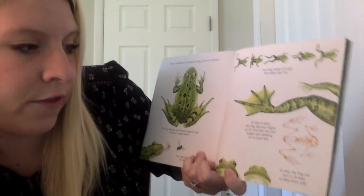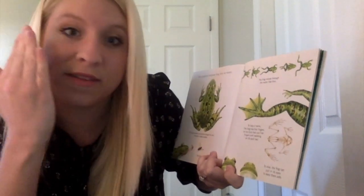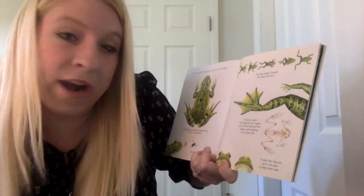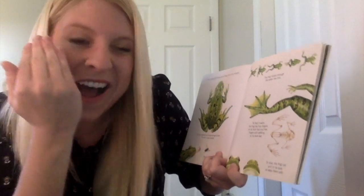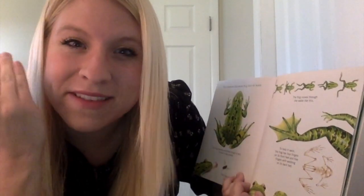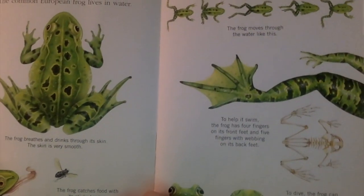To dive, the frog can pull in its eyes to keep them safe. So whenever a frog dives into the water, the frog can pull its eyes in to keep them safe or not dirty. Cool. Look at that.